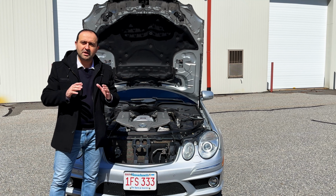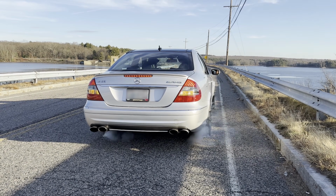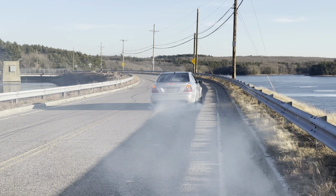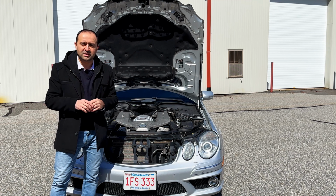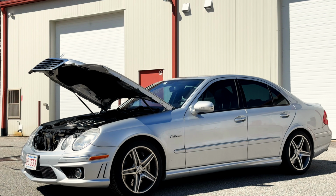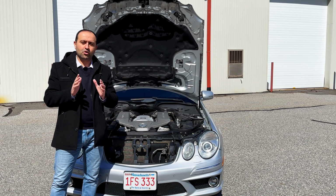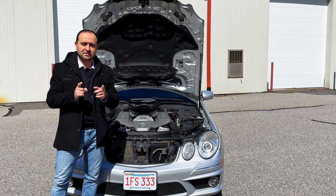So now it's important to know, how do you actually know that you have any symptoms of failure? The major thing you should know is that both 5G and 7G transmissions should be buttery smooth. You should almost not feel how it shifts, and if it operates like that, you know you have a healthy and great transmission. If there are any jerks or bangs at downshifts, upshifts, especially when going downhill and uphill, those are early signs of transmission issues. And if you experience any of that, it's time to look into it.